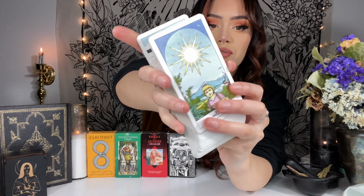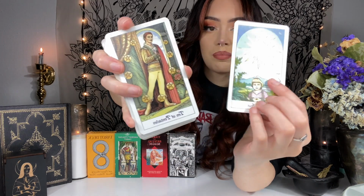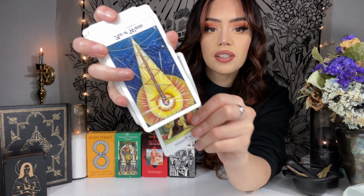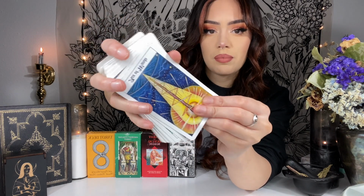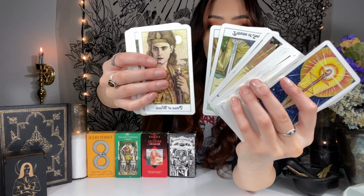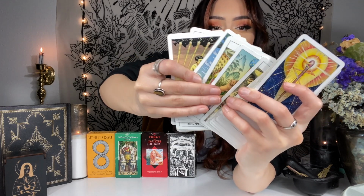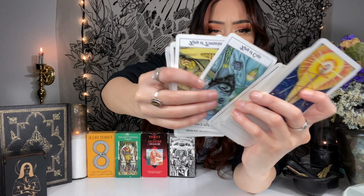I think the imagery of this tarot deck is absolutely beautiful. I don't use it very often for no other reason than when I first got it, it had water damage and it smelled like mildew, which is a little gross. It doesn't smell like mildew anymore. I had it laying in some salt for quite a while, but I just don't pull it out as much as I probably should. I think I also picked this deck up on Etsy, you guys.